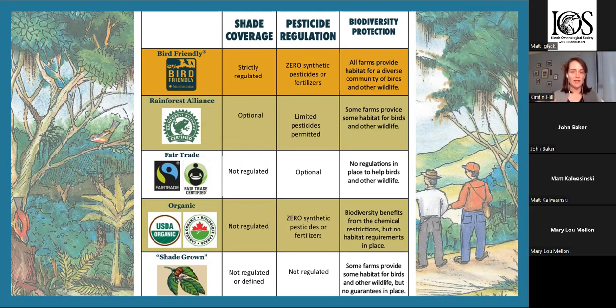And then for shade grown, again, it's a big question mark. So there's some farms that are providing some habitat for birds and other wildlife, but there's absolutely no guarantee as to what that looks like because it's a very generic term. So as you can see, there are lots of different terms out there. It can be a confusing sphere to navigate.